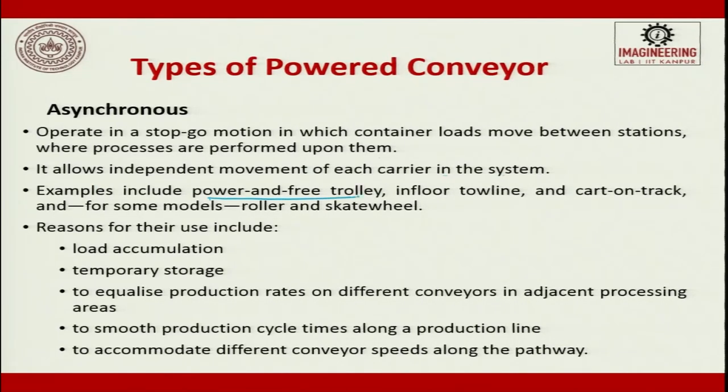So, power and free trolley, in-floor towing, cart or track, and in some models roller and skate wheels are also used. Reasons for this include load accumulation, temporary storage to equalize production rate on different conveyors in adjacent processing, to smooth production cycle time along a production line, and to accommodate different conveyor speeds along the same path. These are the reasons why we go for asynchronous type. You should know when to go for asynchronous and when to go for synchronous.